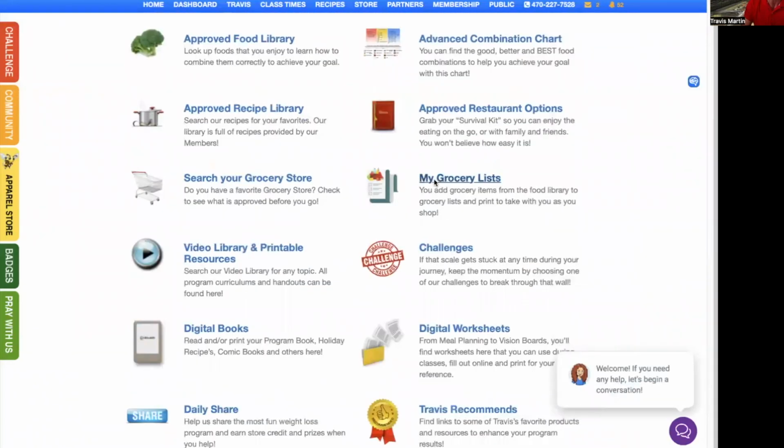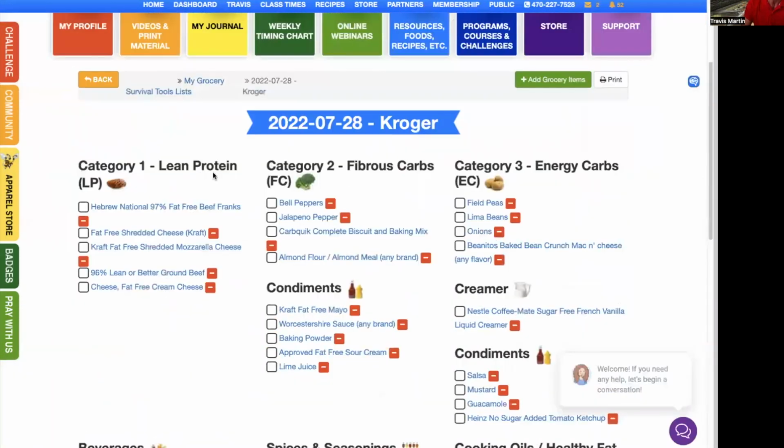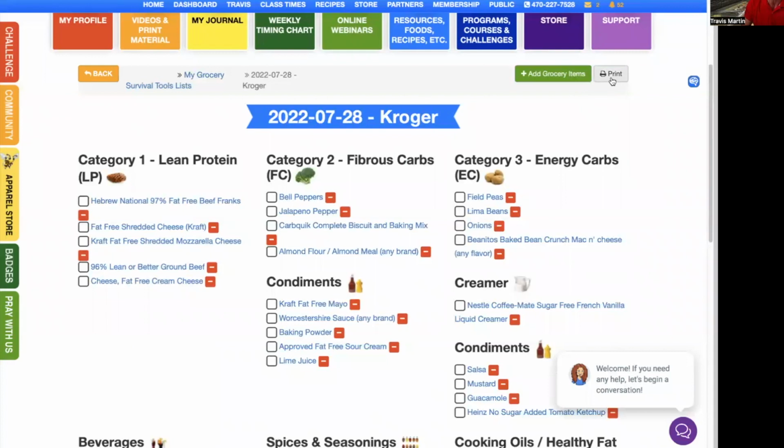I can set up many grocery lists depending on what I'm shopping for and where I'm shopping, and I pull up Kroger. And everything's in the right category. I print my list, or I just have this on my phone, pull it up in the grocery store, and I'm on a mission. I'm staying within budget, and I'm picking out this stuff. So it's really, really that simple. Not a problem. You got to go in there with a plan.